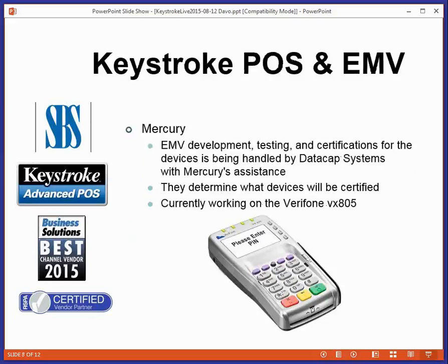Now I'm going to talk a little bit about Keystroke POS on EMV with Mercury. The EMV development is again being done by DataCap Systems with Mercury's assistance. They have determined what devices would be certified. So it's really up to them, and they obviously listen to your input and my input, but they make the final decision. The first one they have done is the Verifone VX805.